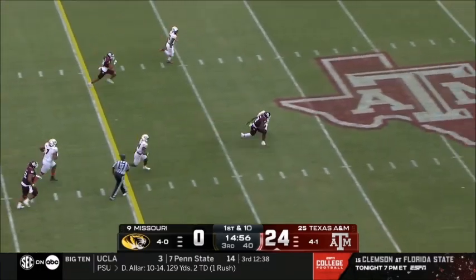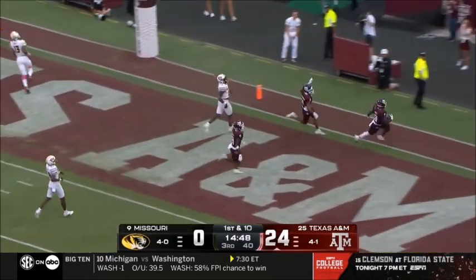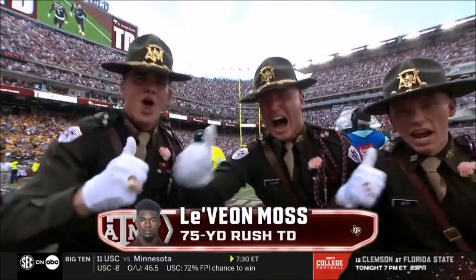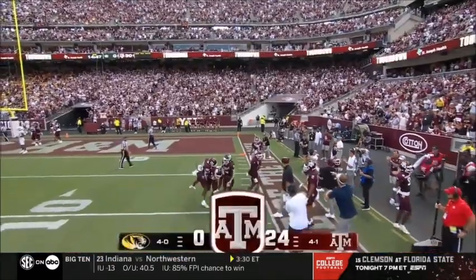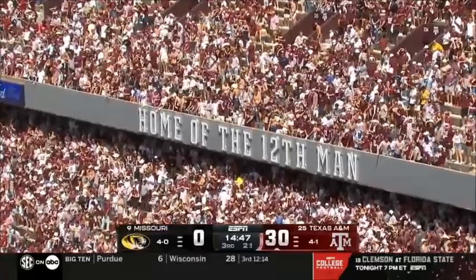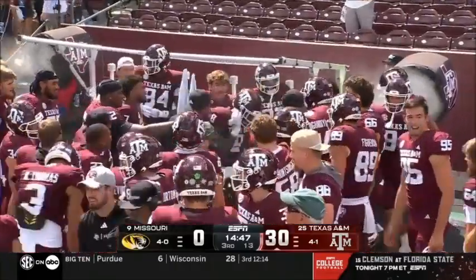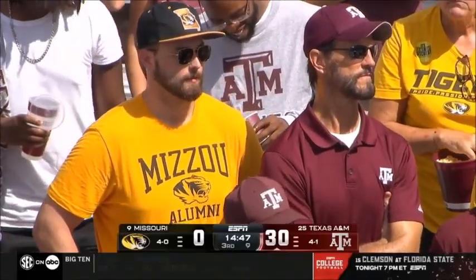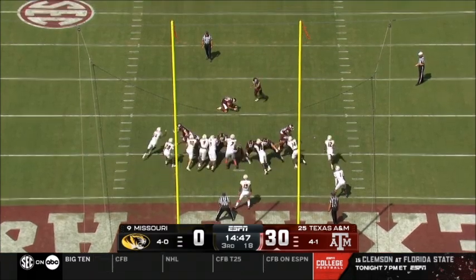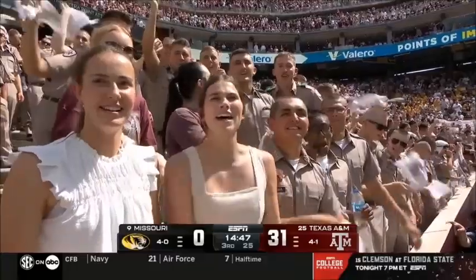There's Le'Veon Moss, and A&M just keeps rolling. Look at big Le'Veon Moss. He's going to house it to open up the second half. The Aggies can do no wrong today. Worst case scenario for Mizzou has arrived. Sums it up, doesn't it? Just an unbelievable way to start for A&M.